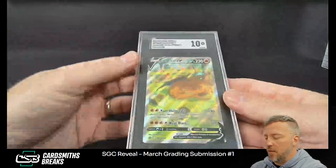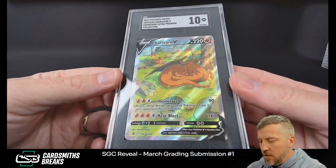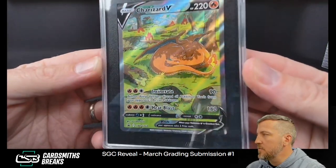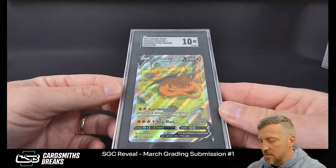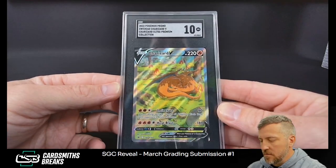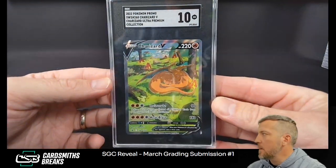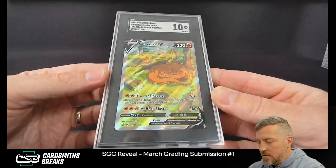This is the one I don't know what this is worth, but it looks awesome. Oh, it's a promo, so probably maybe not worth that much, but I've never seen this one. Charizard Ultra Premium. It's just a cool drawing. He's like resting. Reminds me of Wally. And it got a 10. I really like that card.